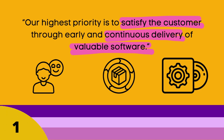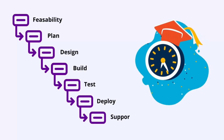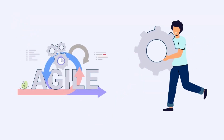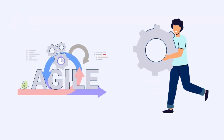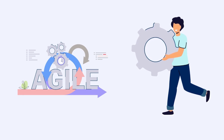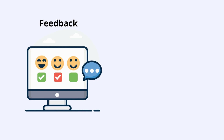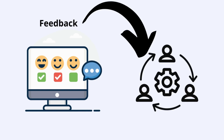Unlike earlier approaches to product development, which had notoriously long development cycles, Agile principles encourage short development cycles and getting a working product in the hands of customers as soon as possible. This allows getting early feedback from real customers. This feedback is then used to guide the next development cycle.